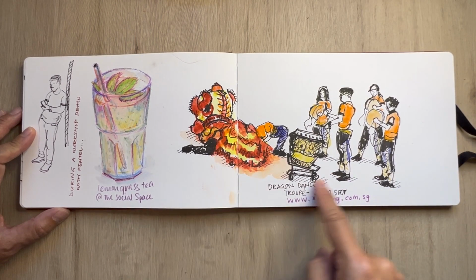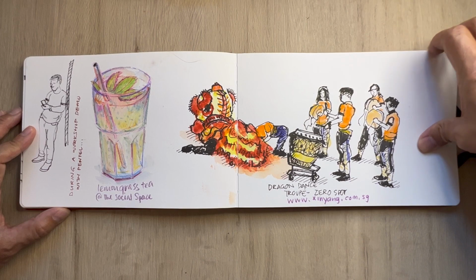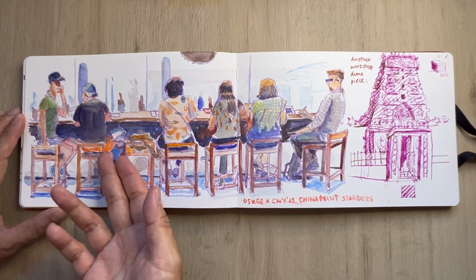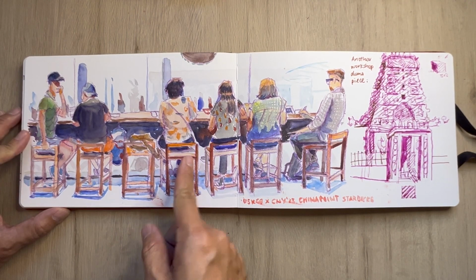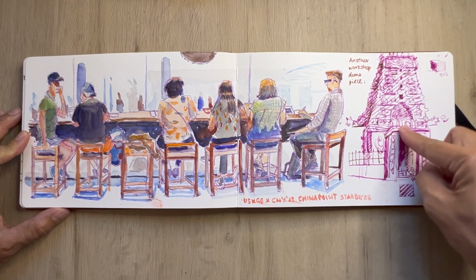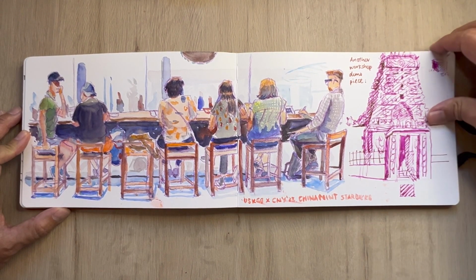Another one of the Dragon Dance activities or events that happened when I was in the financial district area. And this is sketching the urban sketchers inside Starbucks while they were sketching a scene outside for the Chinese New Year meetup. And this is another one for the workshop that I did with Pentel Singapore.